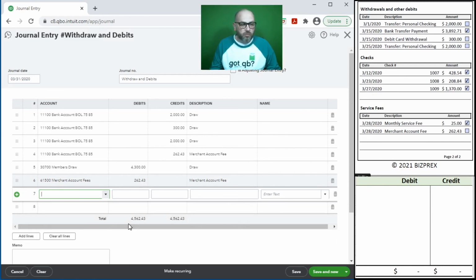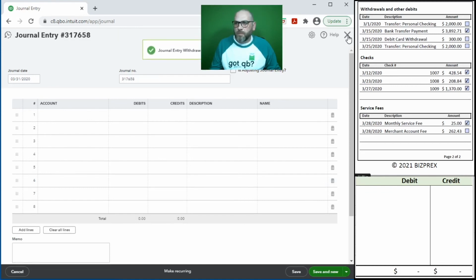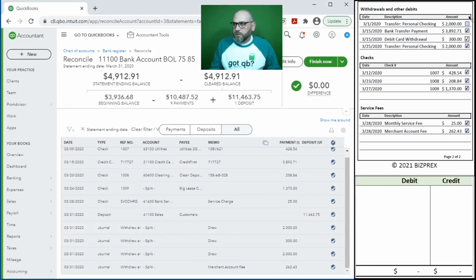What's mostly important, this combination could be, we could have any combination we want. What's important is that debits and credits equal to each other, and in this case they do. So let's go ahead, save and new. Get out of this one and finish up our reconciliation. So see, all these transactions, they're showing up right here because we entered them individually, right? So let's go ahead and check them off. All right. And we're at zero, right?